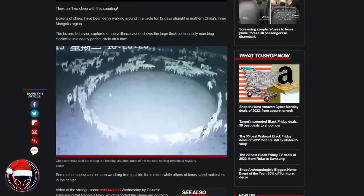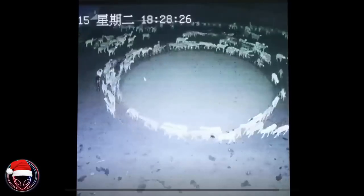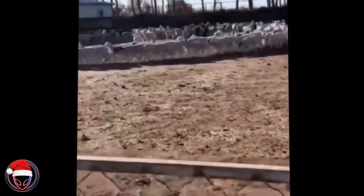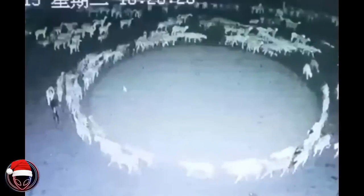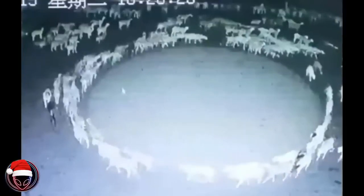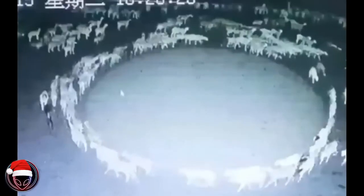The bizarre behavior captured on surveillance video shows the large flock continuously marching clockwise in a near-perfect circle on a farm. Some other sheep can be seen spectating from the outside, watching the rotation as it occurs, while others at times stand motionless in the center. Video of the strange scene was leaked last Wednesday by Chinese state-run outlet People's Daily, which reported that, quote, "the sheep are perfectly healthy, but that the case and cause of the behavior remains a mystery."